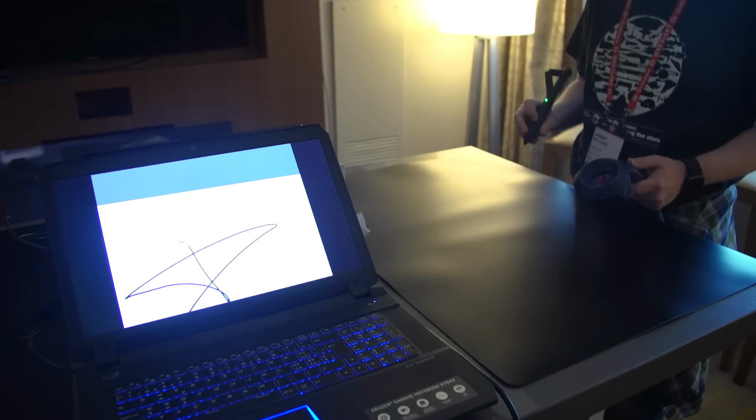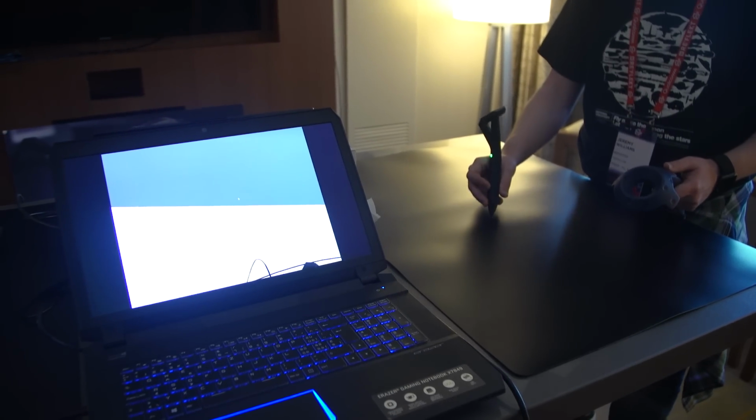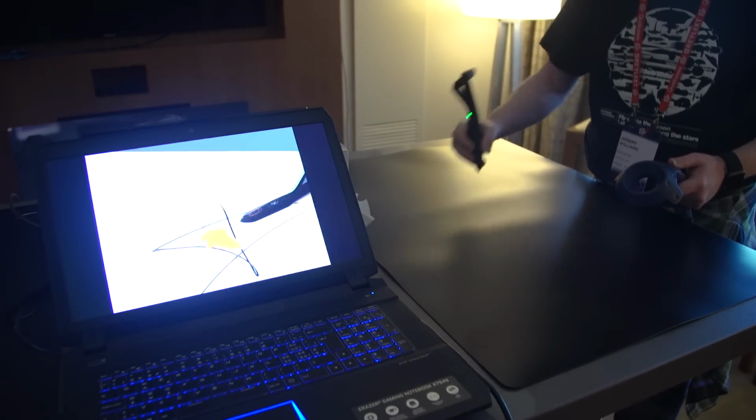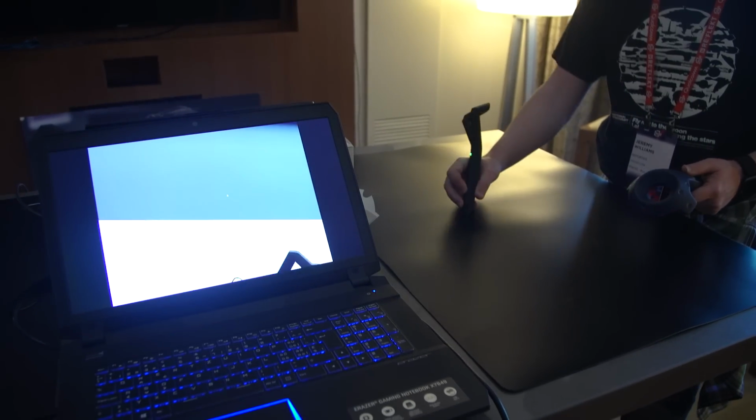But the pressure sensitivity only takes place when you're actually pressing down on a surface, right? Yeah. And so they actually have you calibrate the size of the pad that you're drawing on. Right. And then you can actually press and use this surface, with the VR goggles on. Yes. It treats any 2-dimensional table as a drawing pad, and that's interesting.